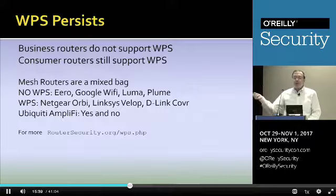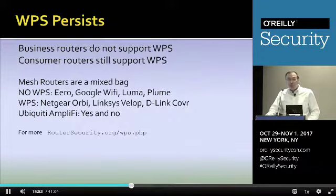Ubiquiti Amplify is a very interesting case. Ubiquiti being a business company, Amplify being a consumer division of it. Which way did they go? They went both ways. When they released their Amplify routers, it did not do WPS, but a couple months ago they updated the firmware and now it does. But you can't turn it off, it's off by default, and I forget which modes of operation they support.